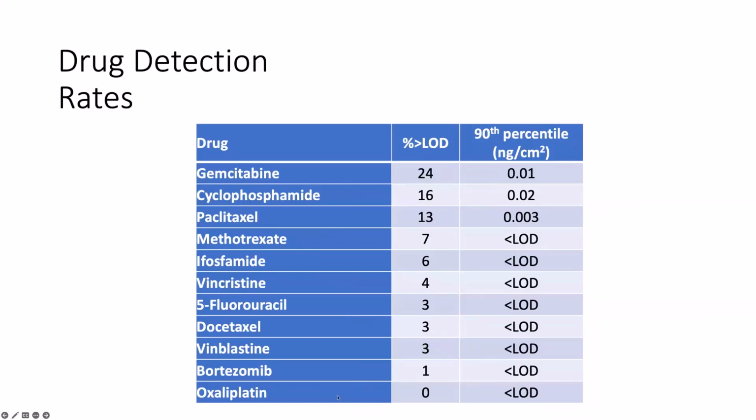these other drugs. These drugs, I should say, were selected because they were used at the site, not necessarily at every visit, and they were also drugs that we were able to analyze here using the equipment we have at UBC.